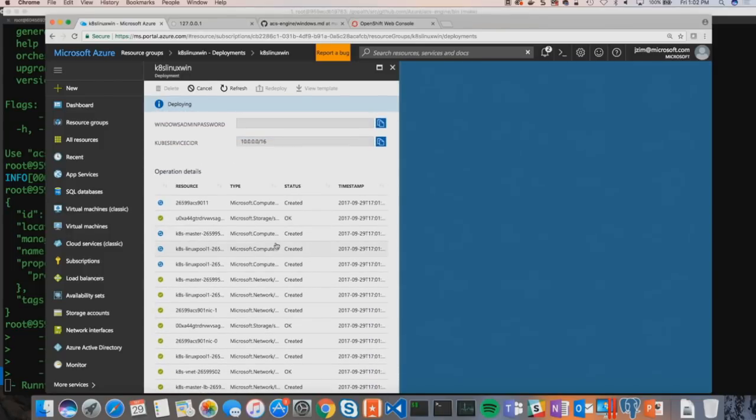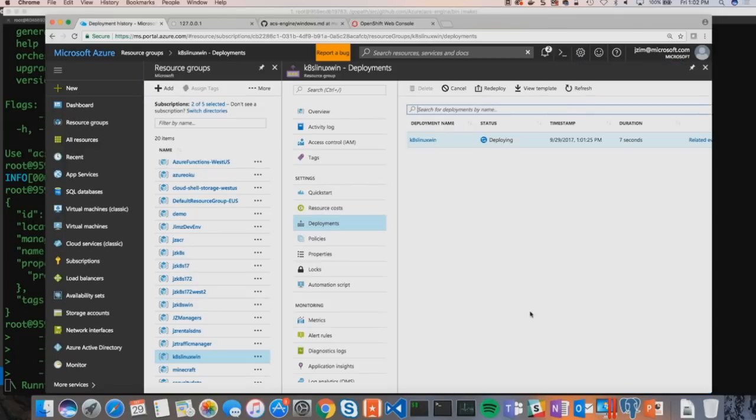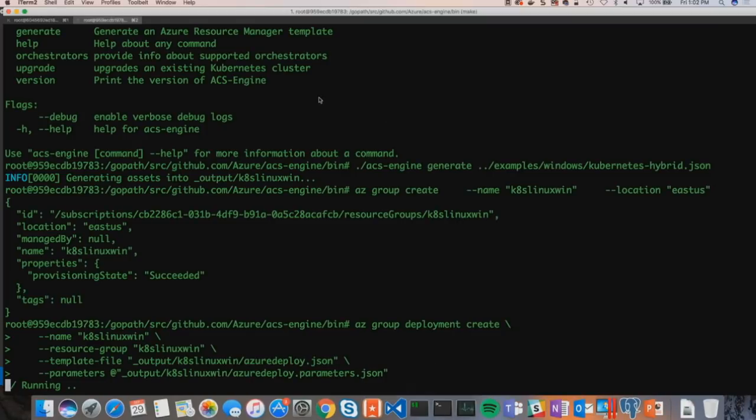Sometimes you will run into issues because you're running bleeding edge stuff with ACS Engine, so there may actually be a bug in the version of Kubernetes that you're deploying. You never know. I use this a lot when I'm deploying my own version of Kubernetes, because I'm changing code inside of upstream and then deploying it this way, and it doesn't always work.